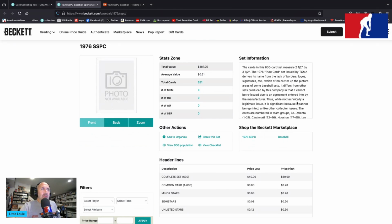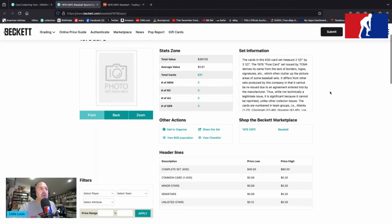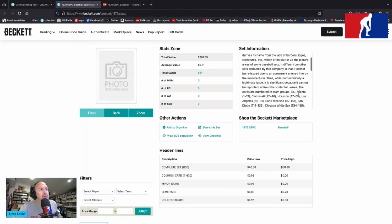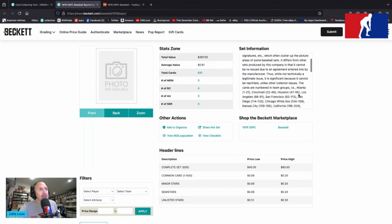The cards in the 630 card set measure 2.5 by 3.5. The 1976 pure card set issued by TCMA derives its name from the lack of borders, logos, signatures, etc., which often clutter up the picture areas of some baseball sets. Think 53 Bowman, folks. It differs from other sets produced by this company in that it cannot be reissued due to an agreement entered into by the manufacturer. Thus, while not technically a legitimate issue, it is significant because it cannot be reprinted, unlike other collector issues.